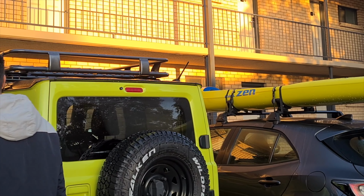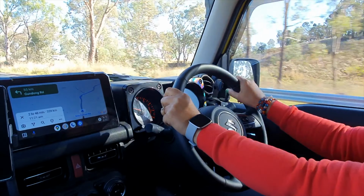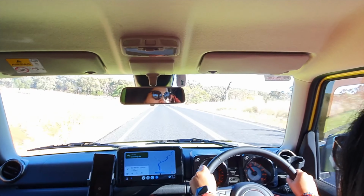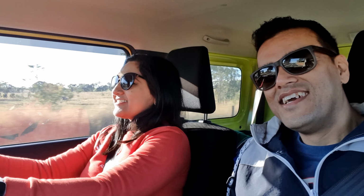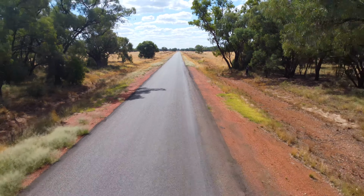Good morning guys, we had a good sleep in Orange. Now we are all packed and loaded and we are off to our next stop. Today we have a long drive. Our plan is to take a food stop for both us and Susie in a small town along the way. We'll check out some local history and then continue with our journey.